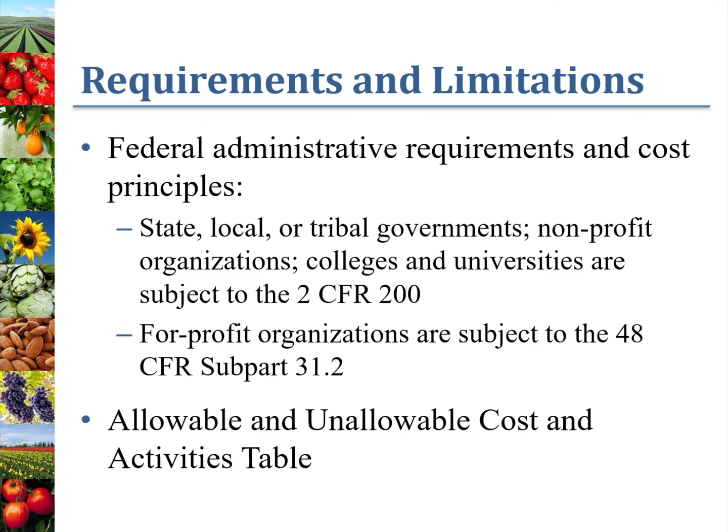Okay, all proposals are subject to the following requirements. First, the federal administrative requirements and cost principles that are described in the Code of Federal Regulations. And second, USDA and CDFA program requirements, which are combined on the allowable and unallowable cost and activity table on the CDFA SCBGP website.